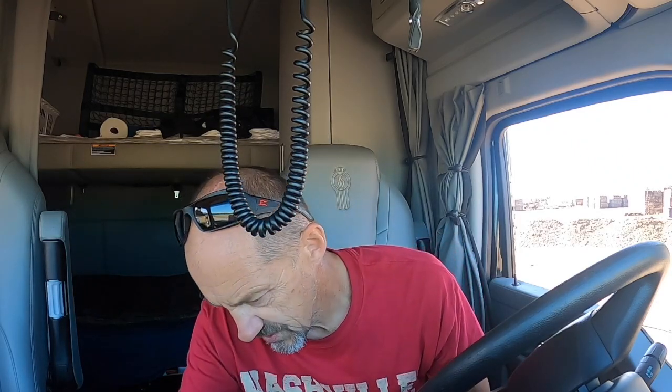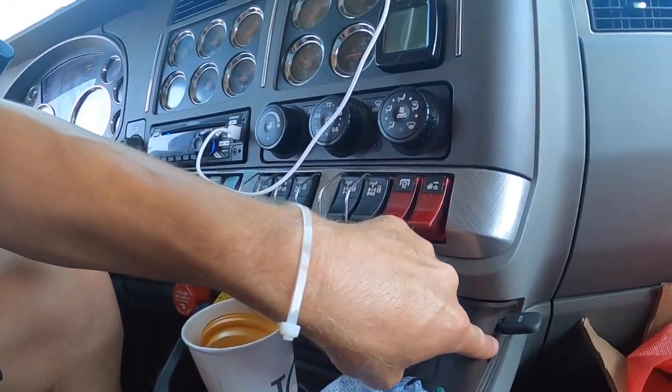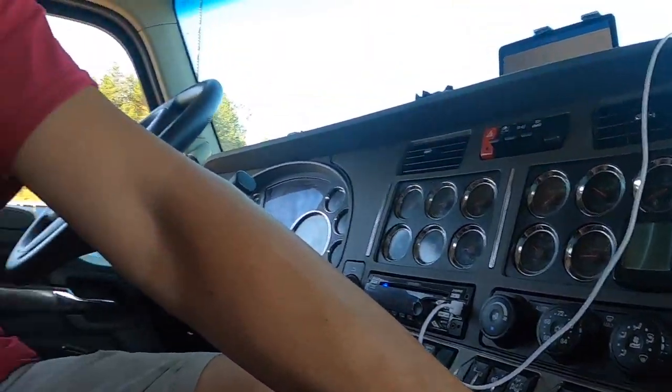I'll just bring it to the truck, because I got a bunch of 12-volt, like, check this one. I got one here, and I got one on one side of the sleeper, and the other one on the other side of the sleeper. So Kenworth really built this truck for smokers. So it's a smoking truck.